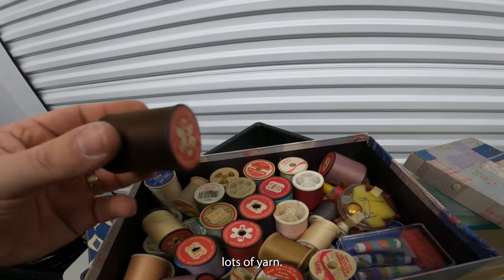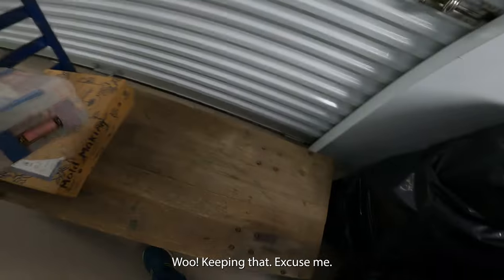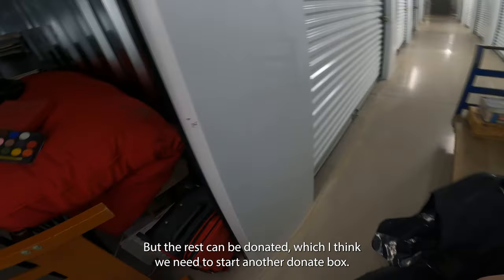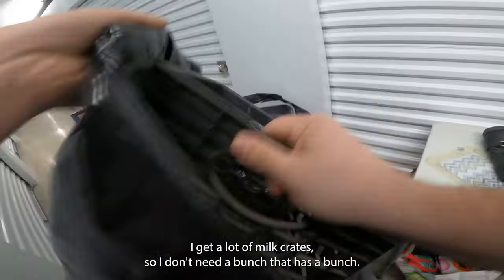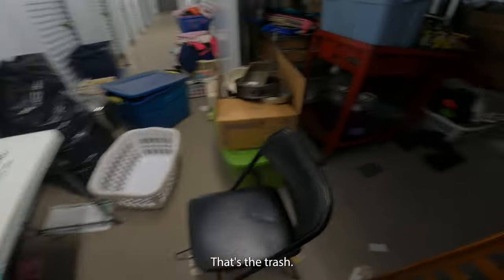Ooh, lots of yarn. This will go. This is going tonight. Woo, keeping that, excuse me. And we'll keep this too. But the rest can be donated, which I think we need to start another donate box. This is trash. Trash, trash, trash. Bag here. I don't know what to do with this. This is donatable. I get a lot of milk crates, so I don't need a bunch. Zay has a bunch. Put those there. More donations. That's the trash.